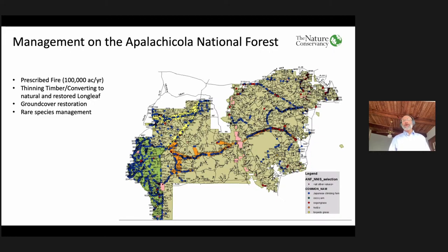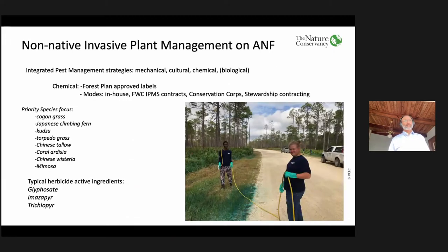But the ANF is doing a pretty good job. This is a site where RCWs are being exported from. We have many very healthy populations of red-cockaded woodpeckers, and almost every year there are dozens of fledglings that are shared with other parts, I think especially in North Carolina, where we're growing other populations. So mostly good news for what's going on in the forest.